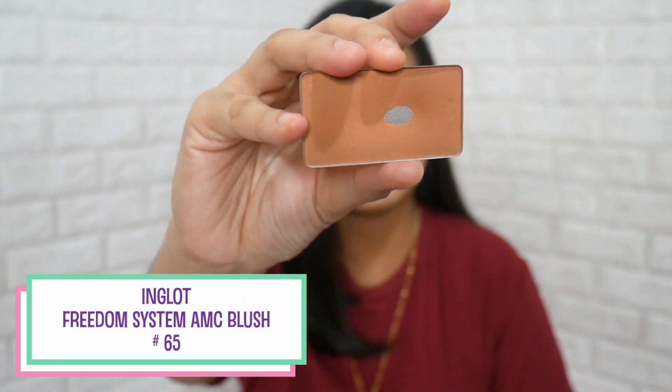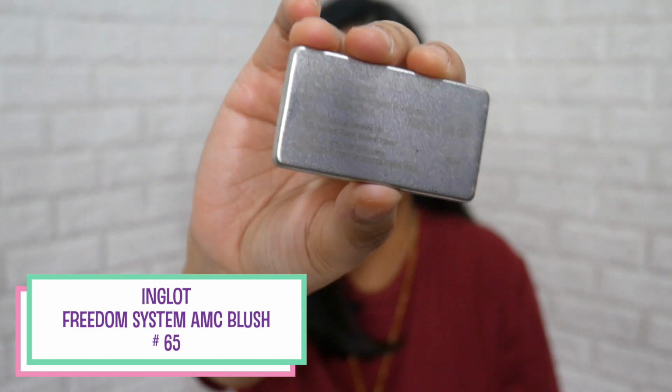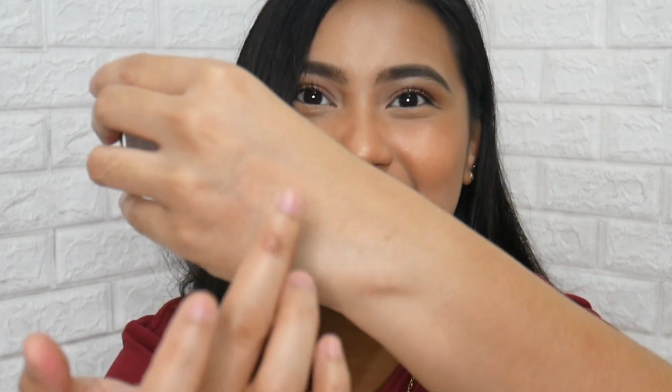Next blush ay nilagay ko sa palette na to. And this is from Inglot. Ayan, mga Freedom System. So, this one ay isang na-hit pan ko pa na blush. And this is in the shade of 65. So, match siya na blush. Kasi ang ganda rin ito for Morena. Ayan yung color niya. And, ayan. Para siyang blush and bronzer at the same time. So, sobrang ganda lang niya on my cheeks. Kahit damihan ko ilagay ko sa cheeks ko, hindi mo mukha nasa pangit. So, I like this. Plus, it's very long-lasting.